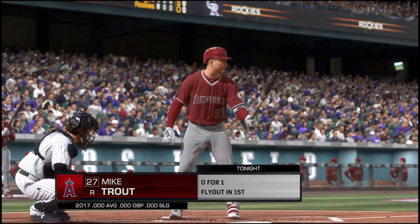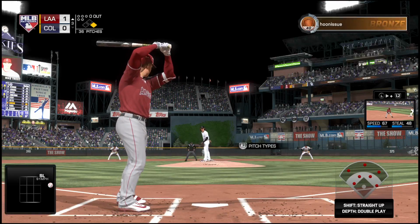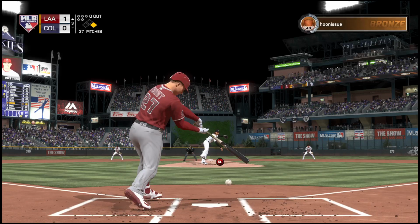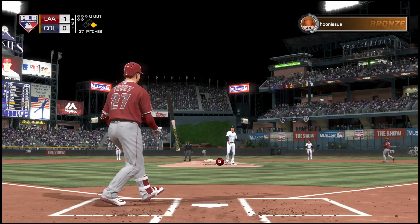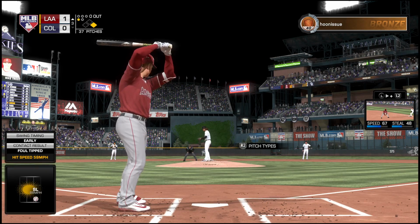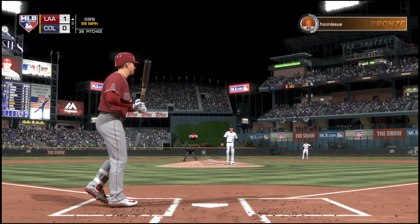Digging in for his second at-bat, Mike Trout, 0 for 1 for him here in this one. First pitch of the at-bat on its way. Now a swing and a ball chopped foul right at home plate. 0-1 count. Here's the pitch. Swings through it for strike number 2.